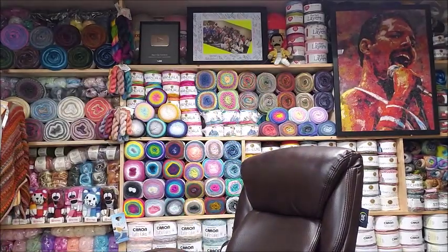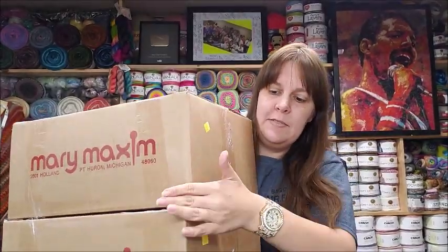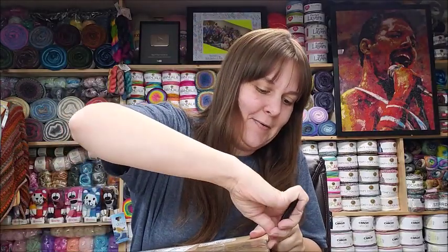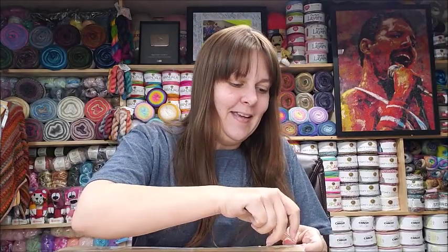But I'm really kind of excited. They came like this, taped together. So, you guys want to open them up? I want to open them up. I'm super excited. Mystery Mary Maxim yarn. I always want to say Mary Maxim. I don't know what's going to be inside, or if they're going to contain the same thing. It's a mystery. I'm super excited though, and you know me and my weird yarn problems that I suffer from. You guys ready? We're doing it together. You guys ready?